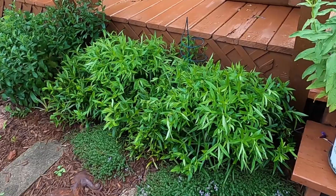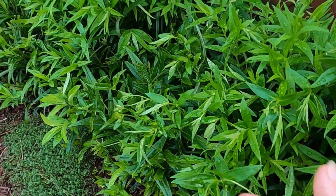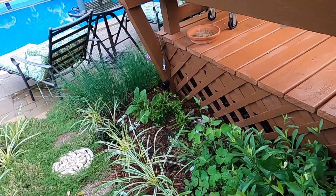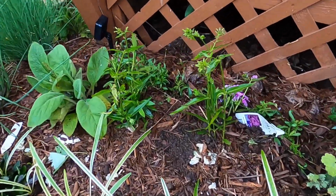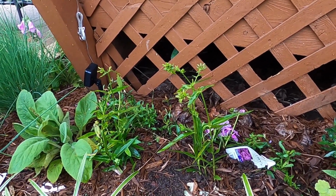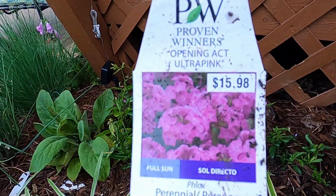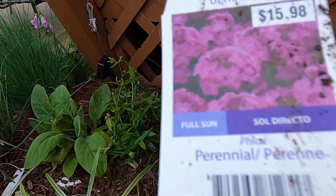And over here, my phlox are putting on some new buds. So those are going to rebloom. That's going to be magnificent. And I got some new ones over here. I had the red columbine, and I thought it was pink when I bought it, but they put the wrong thing in the package. So now I have Opening Act Ultra Pink Phlox. Can you see that? Hopefully you can see that.